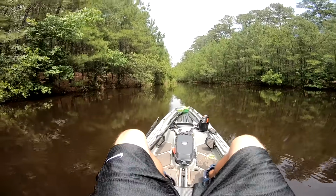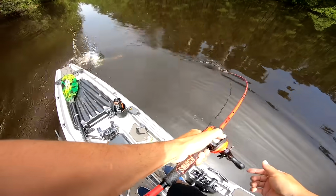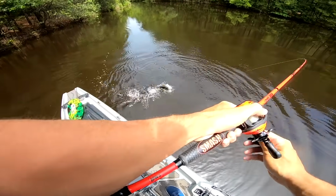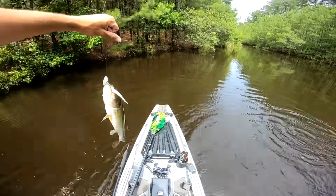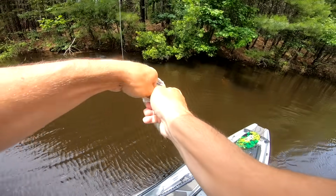Oh, yeah, first fish. That was awesome. I was like reeling the fluke in and he just ate it. He's a really small one. He like blew up on it like a topwater. Heck yeah. About a pounder. That's okay. Not a big one, small one, but to start off the day, that's like perfect.